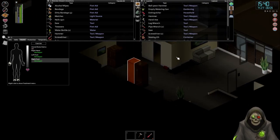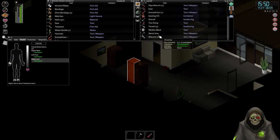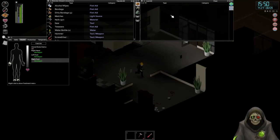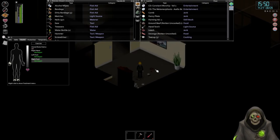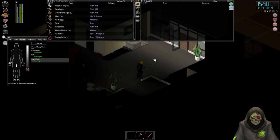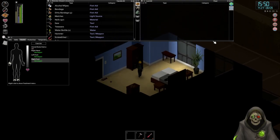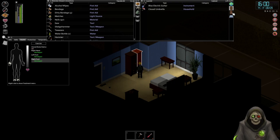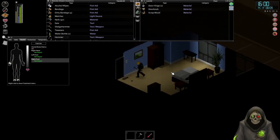All right, where the hell's my sledgehammer? I know I had one. Where did it go? Oh, also, I started using this room as kind of like a dumping ground for the stuff I do not need. Is it still in one of these drawers? Maybe I didn't take it and put it away. There it is. There's my sledgehammer. This heavy-ass thing. Oh, wait, I do have a big bed in this house. Huh. Never mind.